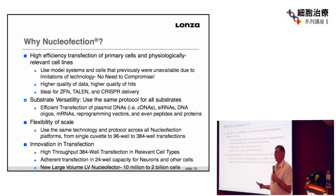We have tremendous substrate versatility. We really don't care what that substrate is during the transfection. So we can transfect plasmid DNAs like cDNA expression plasmids, siRNAs, DNA oligos, mRNAs, reprogramming vectors, peptides, proteins, morpholinos, Qdots, small molecules. These are all things that people have transfected using nucleofection.